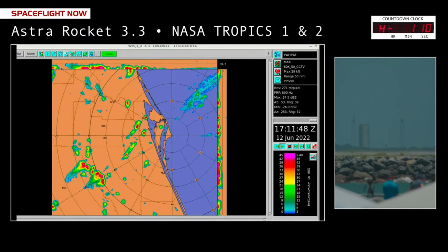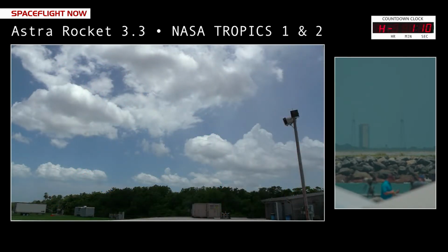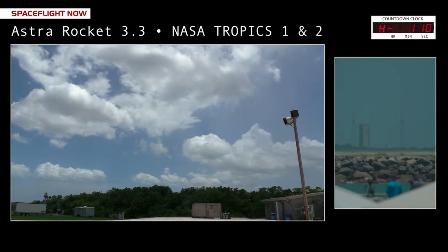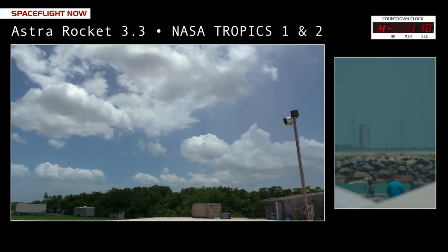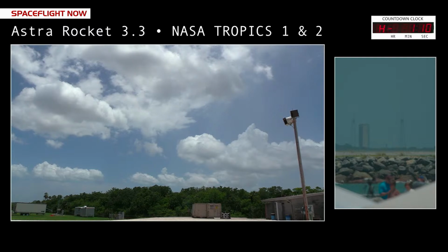In our view from our location here at the Kennedy Space Center, you can see some rain clouds moving into view. On the right side, you can see a rain shaft, if you look closely, from that rain shower passing over Cape Canaveral Space Force Station at this time. But right now, the weather conditions remain green at this moment. The sky over the launch pad is clear for launch if the launch were to occur now.